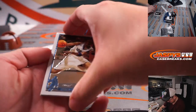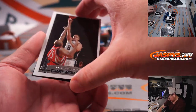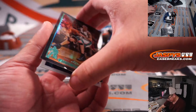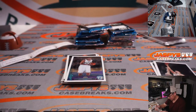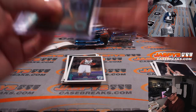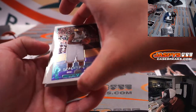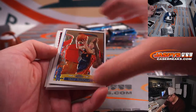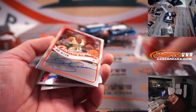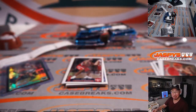Some of the cards are a little stuck together here. But there's T-Mac. Nesterovic. We got Jason Williams. Draft pick number 48. James Lang, Jamal Mashburn, Troy Murphy, and a Ray Allen autograph. Not bad.